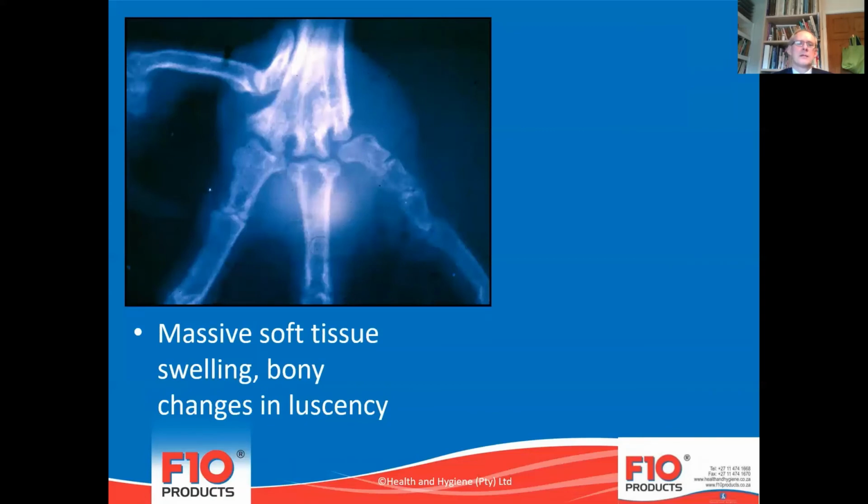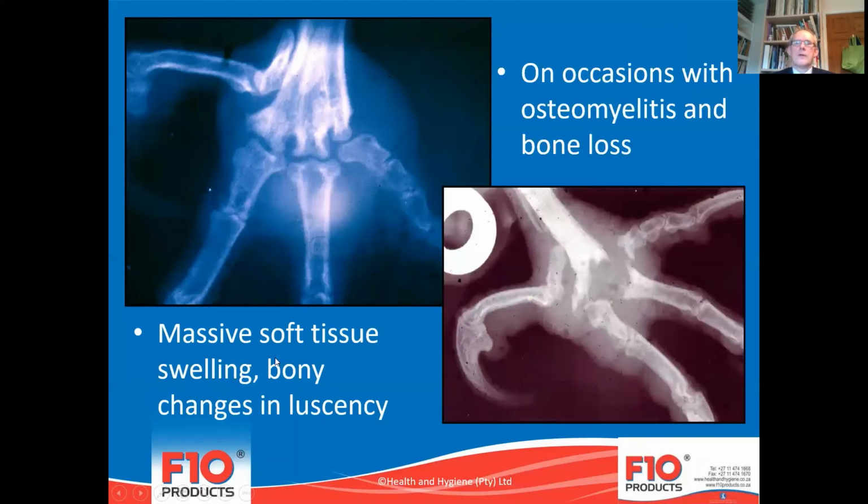So here on the left, we can see a massive soft tissue swelling around the foot, telling us the problem's been going on some time. There are some bony changes with a change of lucency here. And on the right here, we can see a really severe osteomyelitis case with loss of bone from the distal metatarsus as well as the proximal digits here.